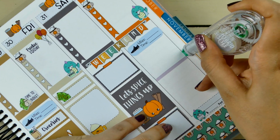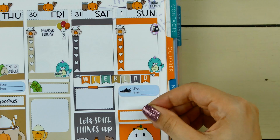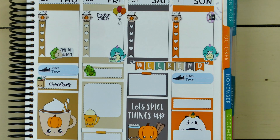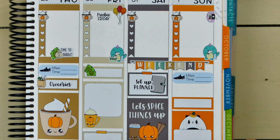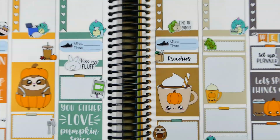But Sunday, I don't think we have anything really going on, so I just used a bunch of functional stickers. And then at the very end, I forgot that I am going to be filming, editing, and uploading my plan with me on Saturday. So I added in some stickers to mark out that time as well, because it will take up a good portion of my morning on Saturday.